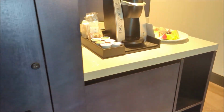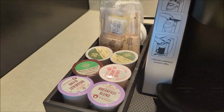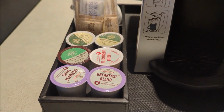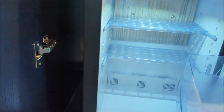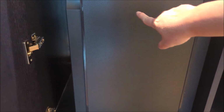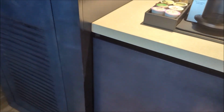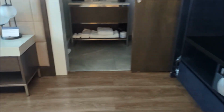And then when you come over on the other side, you're going to see that there is a Keurig with different options for you to enjoy. And then directly below that is a fridge for you to store any leftovers that you might have or beverages. So just kind of a nice little thing. One tip, if it's not cold enough for you, check the temperature. And then the other one is to hang a towel right over here so this stays slightly open. It allows just a little bit more air circulation, so it's easier for the fridge to cool off.